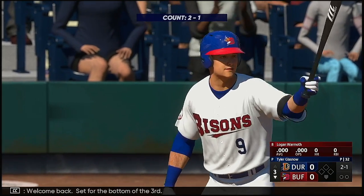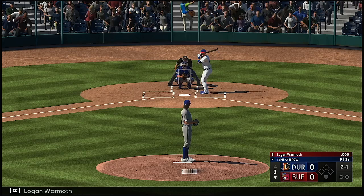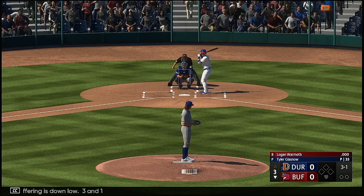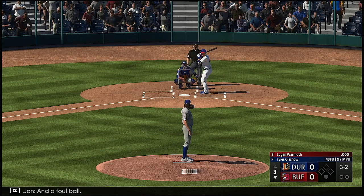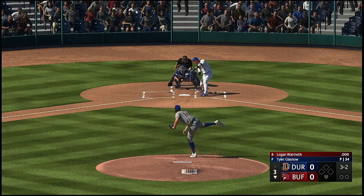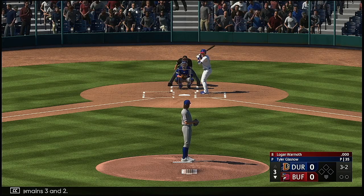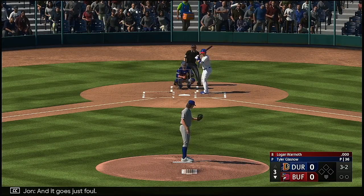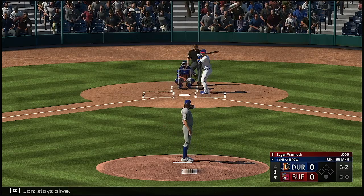Welcome back. Set for the bottom of the third. And now, Logan Warman. Next offering is down low. 3-1. The pitch. And a foul ball. Fouled off again, and it remains 3-2. And here it comes. Bounce to the left side, and it goes just foul. Stays alive.